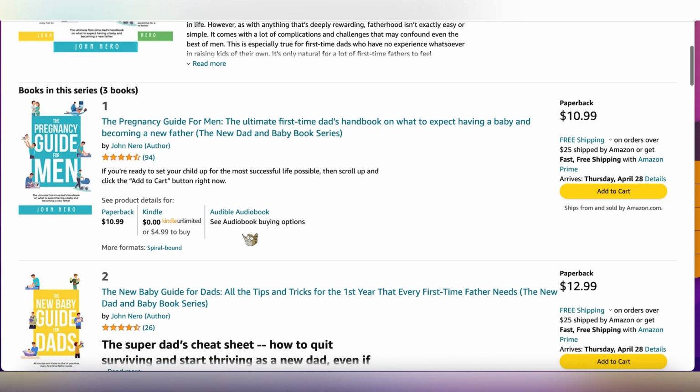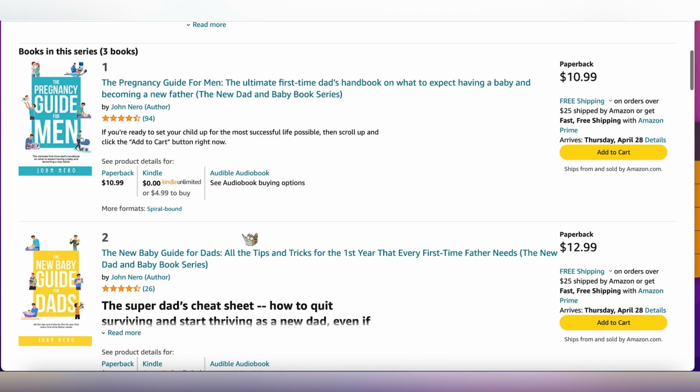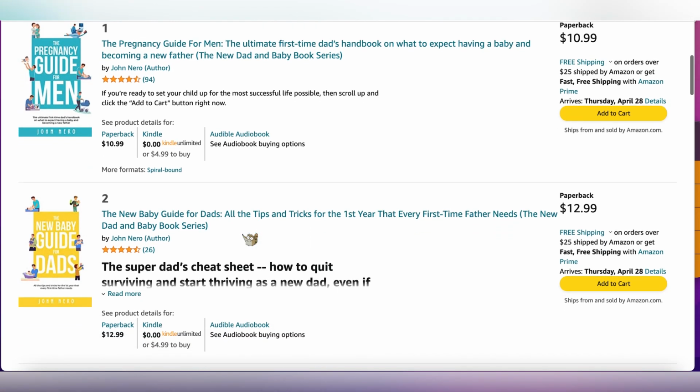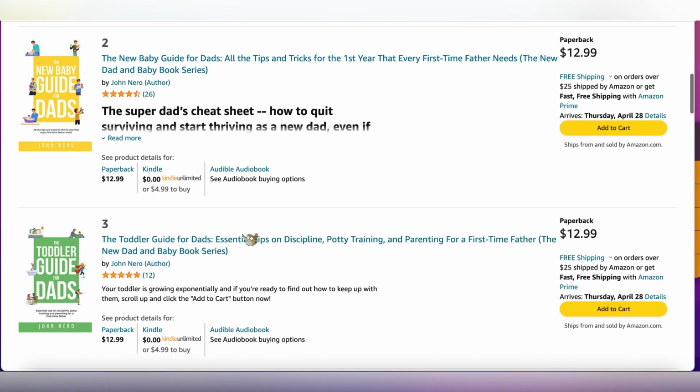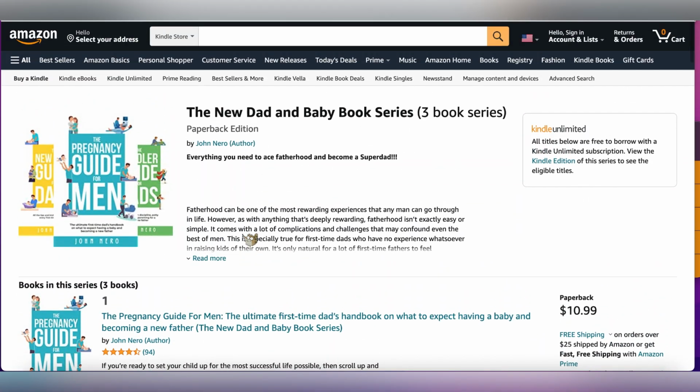This is a book that you can purchase on Father's Day for men who are expecting babies, and it's going to be quite helpful, guys. It is a very thoughtful gift for those who are expecting babies on Father's Day, and those who already have toddlers, you can give it to them too. So this is niche number three.